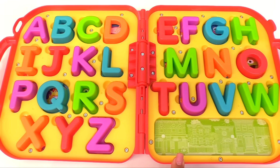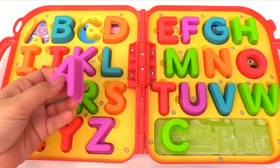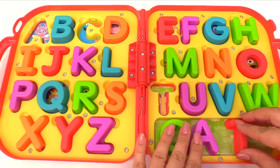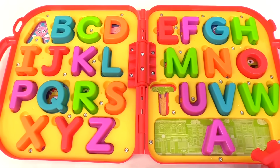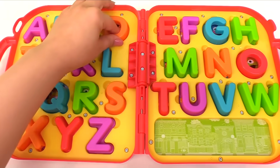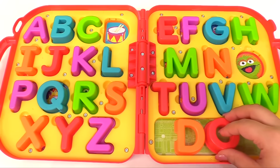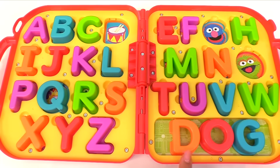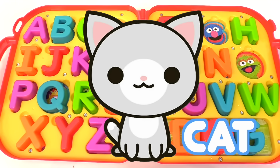Now we can try spelling some easy words. Let's use a C, A, and a T. What does that spell? Cat. Great job. Now let's try spelling another word. How about D, O, G. What does this spell? Dog. Dogs make barking noise. Woof, woof. And cats make a meowing noise.